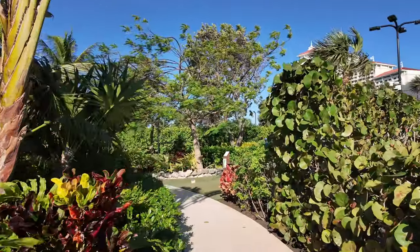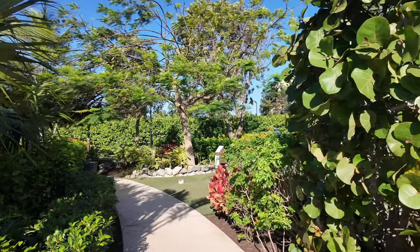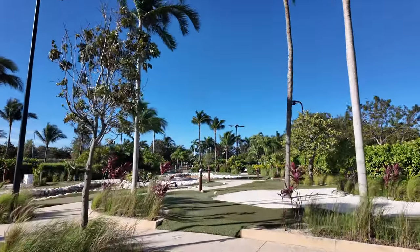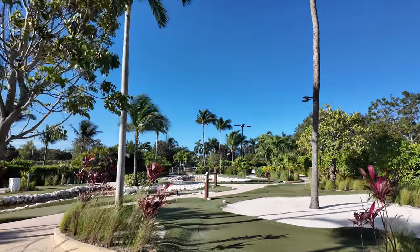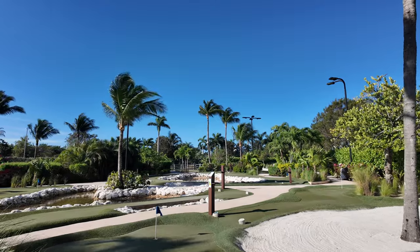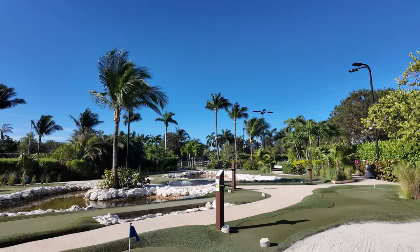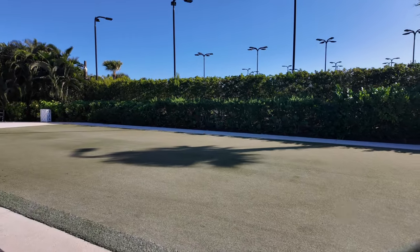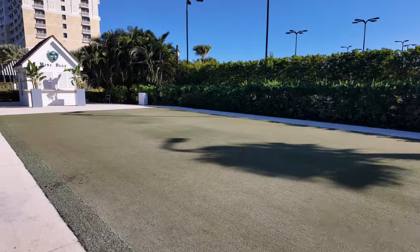I will say that the mini golf looked really nice. It looked like a miniature version of a real golf course, kind of unique, kind of reminded me of Fantasia Gardens over at Walt Disney World. They had real sand traps, they had some water. Pretty fun stuff for the family for sure, so definitely worth doing, I think, if you arrive on property. And then I believe this is where badminton would be played if the net was set up.